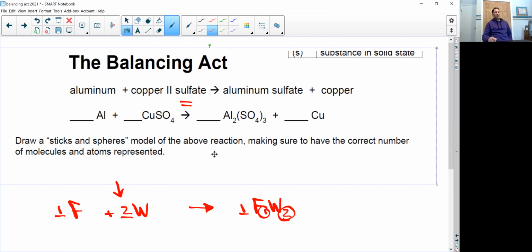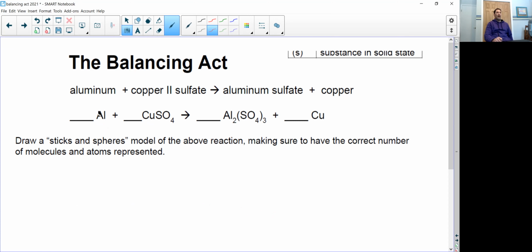Okay, all we're going to do now is the same idea, but with words that might sound confusing, like aluminum, copper 2 sulfate, aluminum sulfate, and copper. All right, but we can do the same process. We just make sure that I have the same number of Als on both sides, the same number of coppers, and the same numbers of SO4s. All right, so this is how we would balance this. And we'll do a lot of these today.